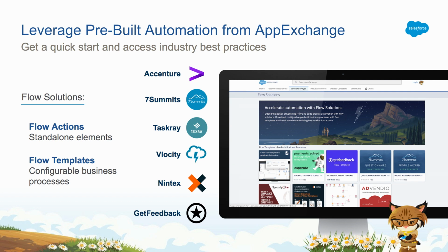The second, what we're talking about here today, are flow templates, which are basically configurable business processes. We've got a bunch of partners that helped us build flow templates as well. A number of them are listed out here. And in fact, Phil here from 7 Summits is going to tell you more about one of the ones that he built, which we think is really cool and very useful. So let's dig a little bit deeper on the flow templates.